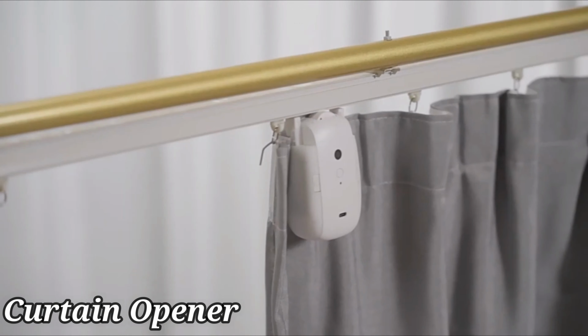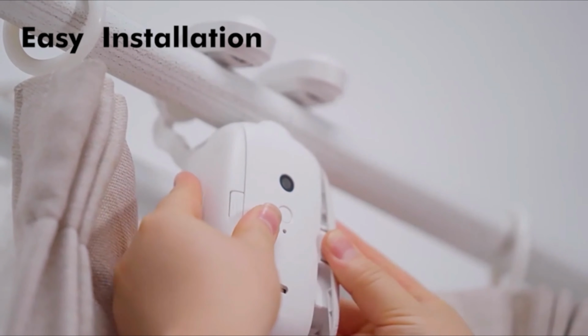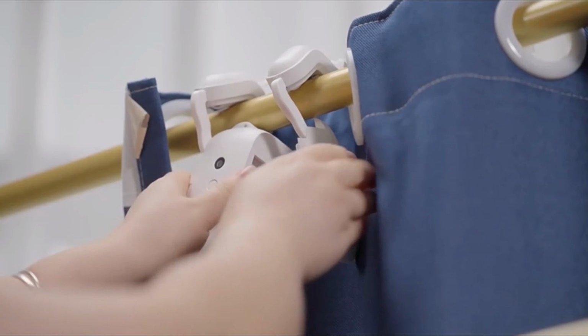Number 5. The Switchbot Smart Automatic Curtain Opener is a convenient solution for automating your curtains, adding a touch of modernity and sophistication to your home. With a customer review rating of 4.3 out of 5 stars based on 13 ratings, it is evident that users are satisfied with its performance.